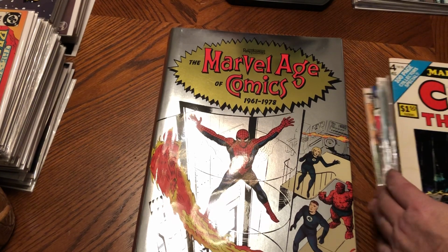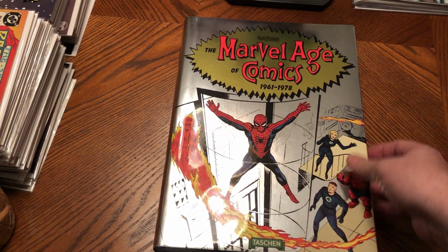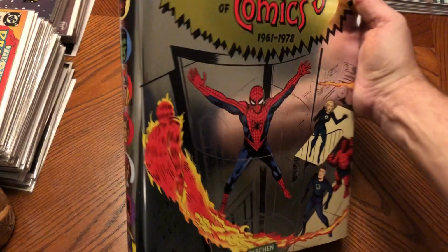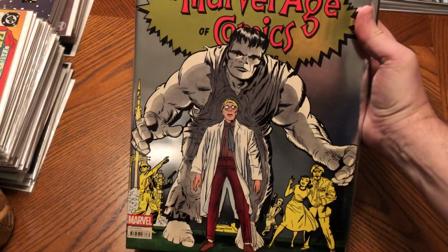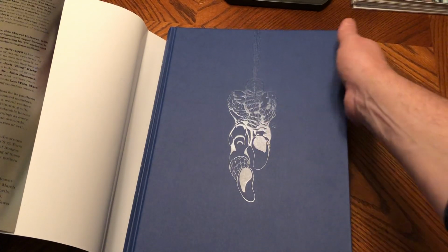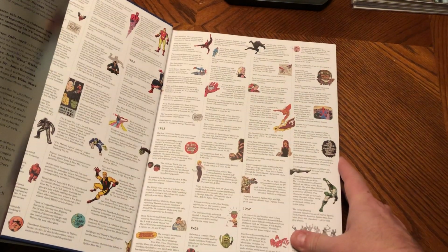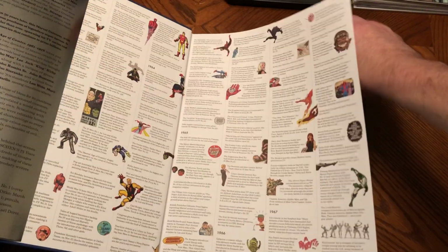One last thing I bought for myself was this book by Taschen called The Marvel Age of Comics, 1961 to 1978. As you'll see, it has a silver cover. It is a hardcover. Has a drawing or an etching of Spider-Man on the cover. It's got a history timeline of Marvel, and then of course it covers the period from 61 to 78, the Silver Age and the Bronze Age.